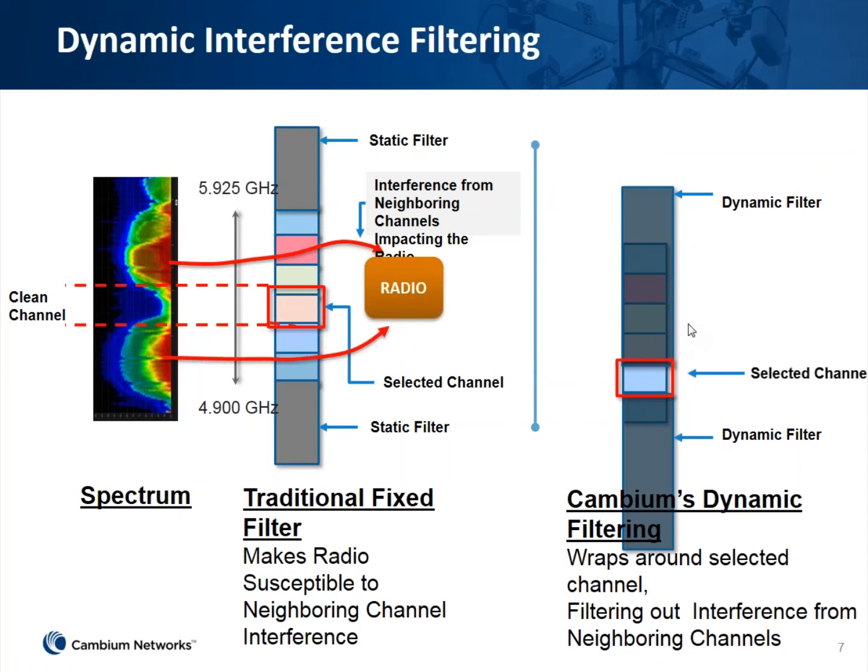Next question is, when will the firmware upgrade be released for the 30 megahertz channel upgrade and the 40 megahertz channel upgrade? Right now, the 30 megahertz channel, and this is on the PTP 450i, for the 5 gigahertz PTP 450i, that will be at the end of June for 30 megahertz, and we're looking at the end of July for the 40 megahertz.